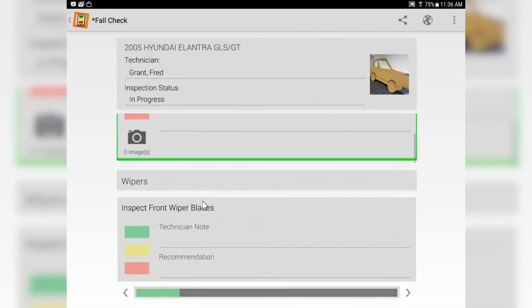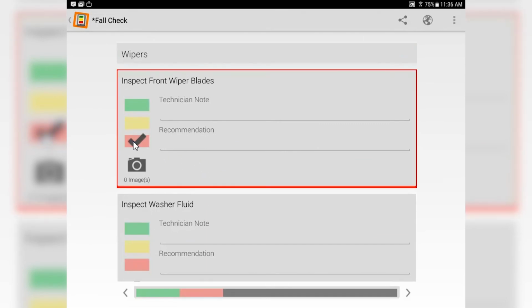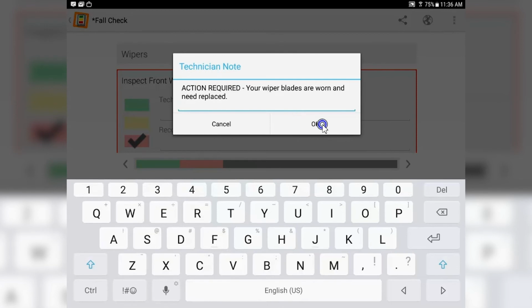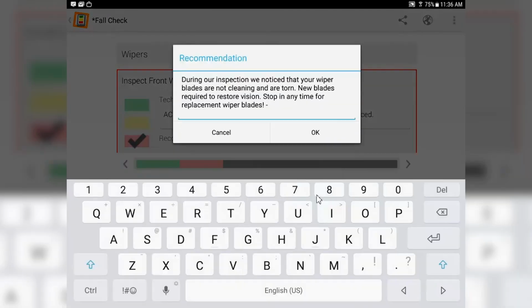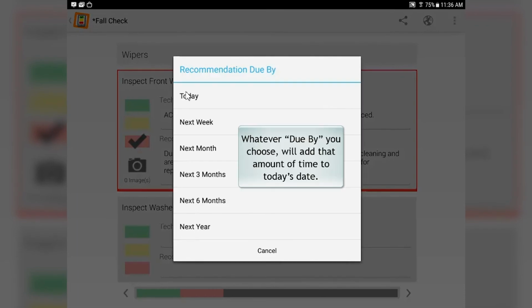Okay, so moving on to the next item, the technician finds the wipers to be in poor or bad condition, taps there, goes up to the note. All right, wipers need to be replaced, hit OK. Action needed, we need to replace those wipers, and of course the recommendation, do now, hit OK. And there's what the customer's going to see, all this being pre-built when we build the inspections. Wipers are going to be due today.